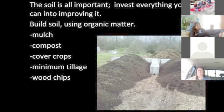And these are the key elements of it. We've got mulch, which is basically wood chips. We've got compost, which is wood chips plus manure and rotted vegetables and spent grain from a brewing company. We combine all that and let it compost for about a year before we put it out on the fields. We do some cover crops where we're growing something intentionally for the purpose of tilling it under.